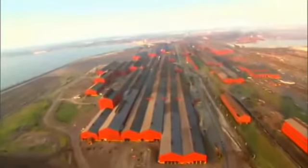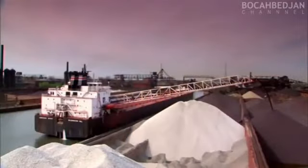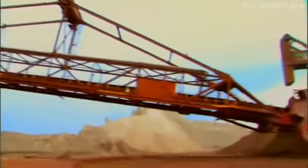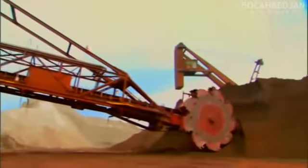Integrated mills may cover several square miles. At the mill, the ore is offloaded from the freighter. Massive machines known as stacker reclaimers are used to move the ore into huge storage piles. The mill will draw from these stores to produce steel year-round, 24 hours a day.